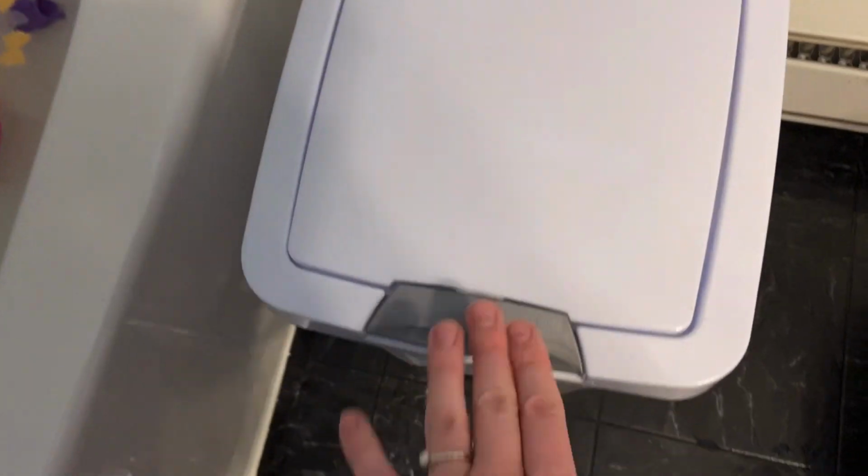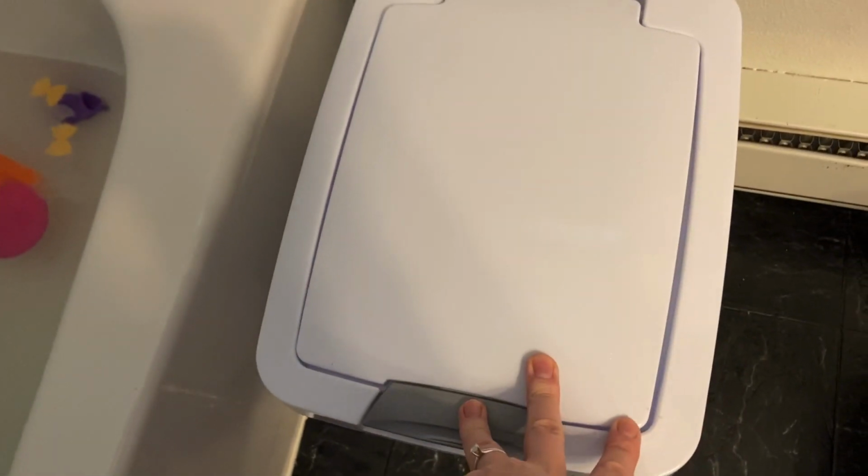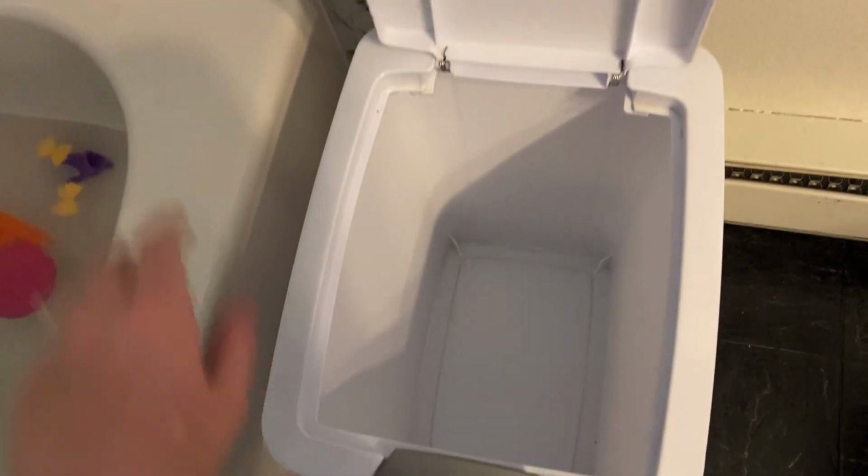And then this is the pail that I have. I just popped that up. I don't have a pail liner in there because I just washed them. Sorry, my kids just took a bath. But I just close it when I don't want it to smell, and it just sits in there, and yeah, it's so nice.